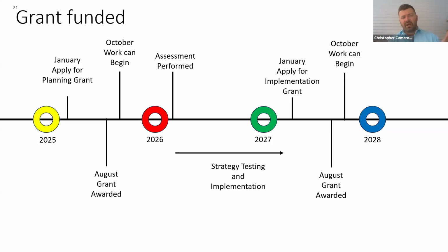So if we're looking at this, again, we go through that testing. So we're looking at maybe 27-ish to apply and then 28 to get those components.